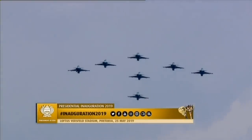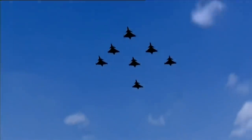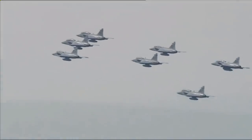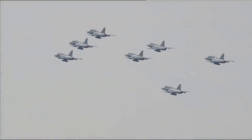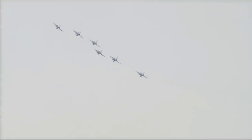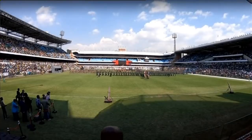Ladies and gentlemen, the final salute from the Gripen from 2 Squadron. Call sign midnight, breaking off, turning out to the right to reposition and continue with a 180 visual recce over the stadium today. The Gripen show of force is a reminder of one of the roles of the South African National Defence Force, which is to defend the Constitution, a responsibility that is not taken lightly.